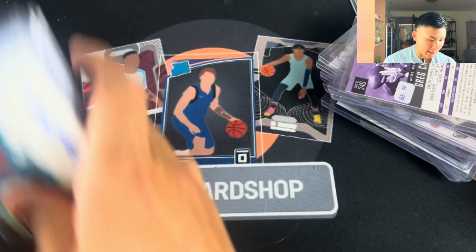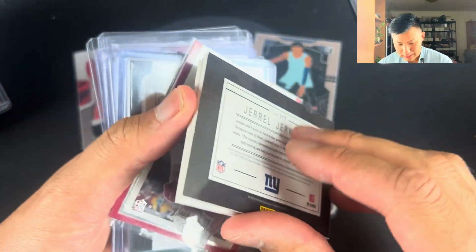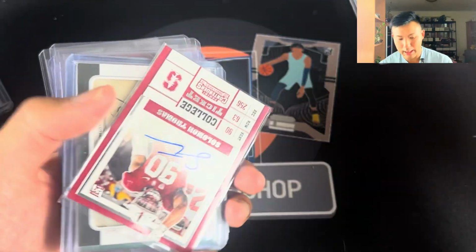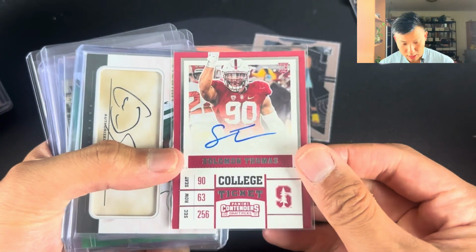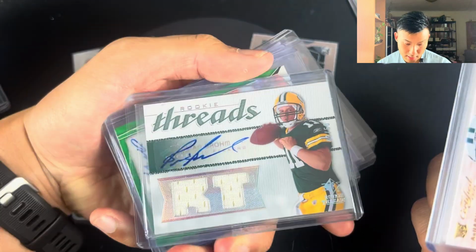D.D. Westbrook again. There is so much. There's booklets in here as well. There's a Houston Texans one here, Jarrell Jernigan, that I will keep for the PC. Solomon Thomas, bit of a draft bust there. Whoops, no, I'm putting that there. I'm getting confused. There is just so many cards in my hands at the moment. I don't know who that is.